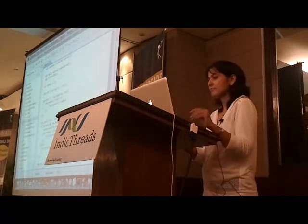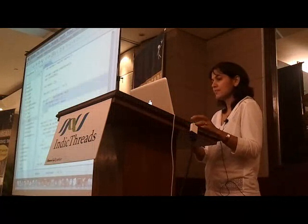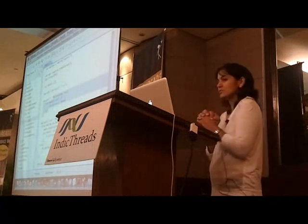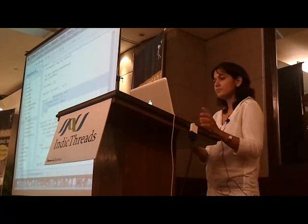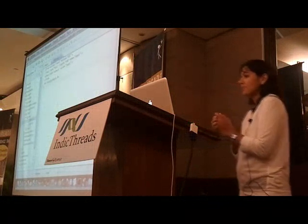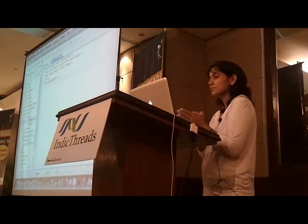App.get slash, as I showed in the last program. On this path, do this. So it's doing something more. It's actually rendering my index.ejs. I'll show you my index.ejs. It's in the views folder. Index.ejs is this. It's a form with method post and two input elements. One is a text box and another is a submit button.